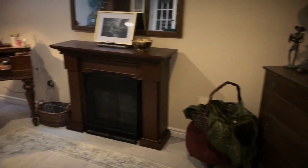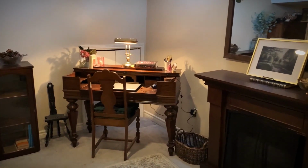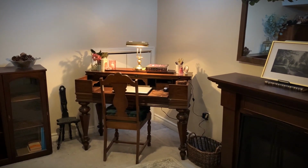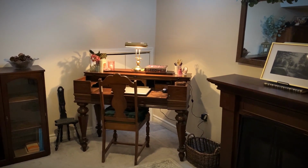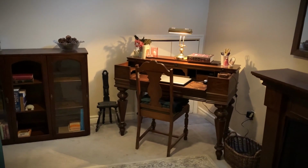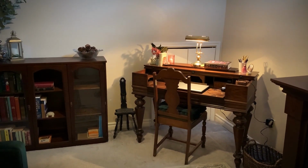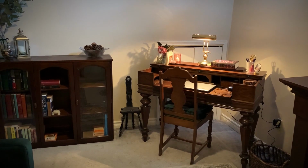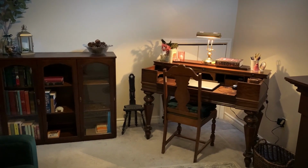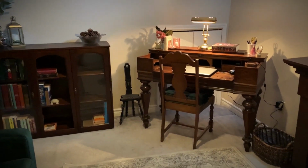So there you go. There's the desk, and that lamp we also purchased at this antique market. I was looking for a piano lamp, a gold one or a brass one, and so we found that for the desk. That little chair, I'm not sure if I'm going to keep it there. That is very old. It comes from England, from my grandparents' house, and I believe from the early 1800s. It's a very old little chair, the kids find it a little spooky. It is spooky when you see it up close.